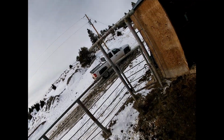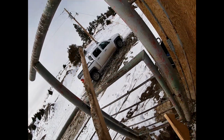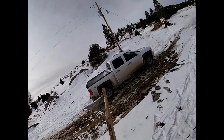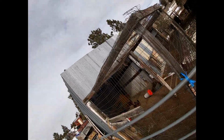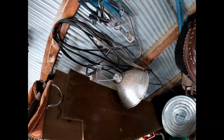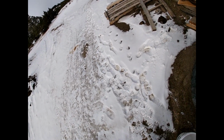Not sure which one of you did it, but I'm not too happy. Let's see. There we go. You guys knocked your water over. Oh boy. That's filling. We'll get a couple buckets to take over to the pigs and set them out.